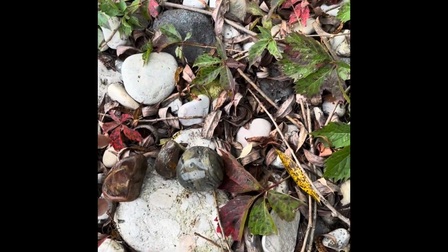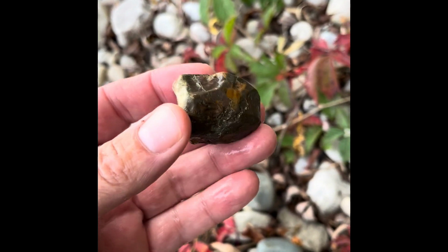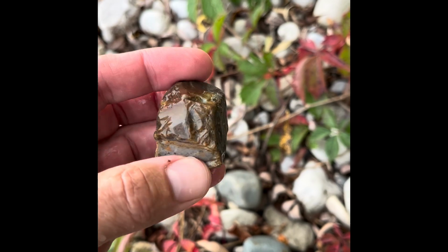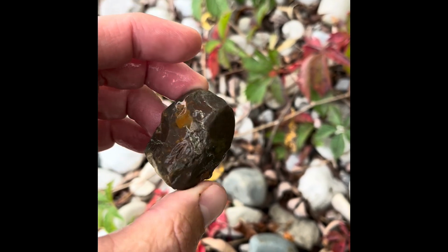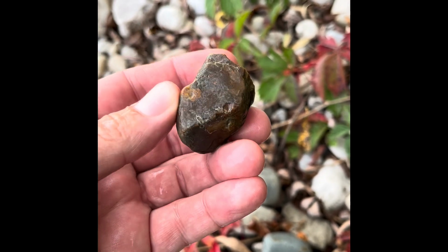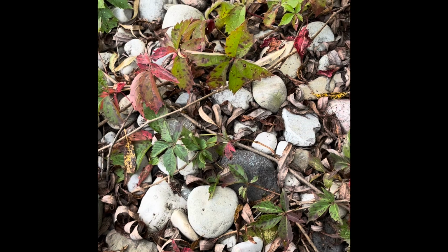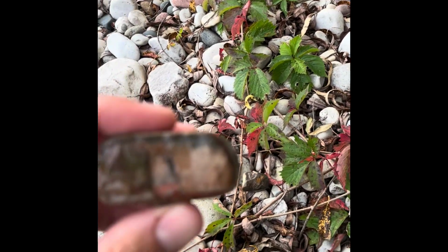So a couple things I found in the first little bit here. This was just a little chunk of chert. It's kind of cool. It's kind of got a weird little pocket in there. Definitely not keeping it, just cool to see all the different colors of chert. Sorry about the sun, don't really have it today.